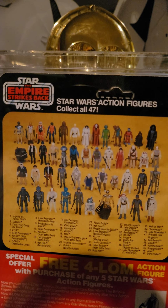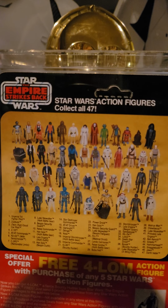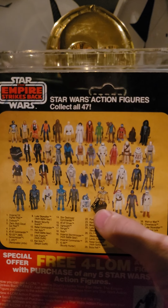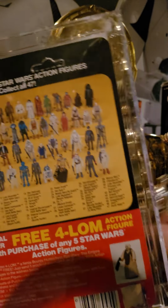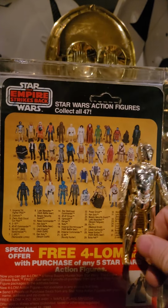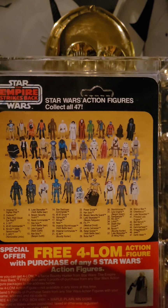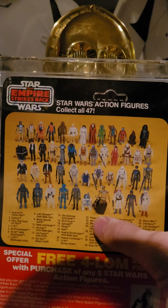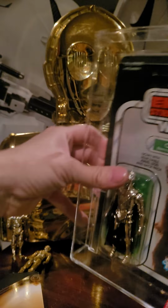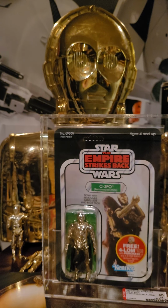So if you had missed the original R2, you had to dig in the secondary market to find one, even back then. 3PO was the same. So this original 3PO I have here, with his limbs all permanently attached, was not available after this one came out. So the original 3PO obviously is more desirable.